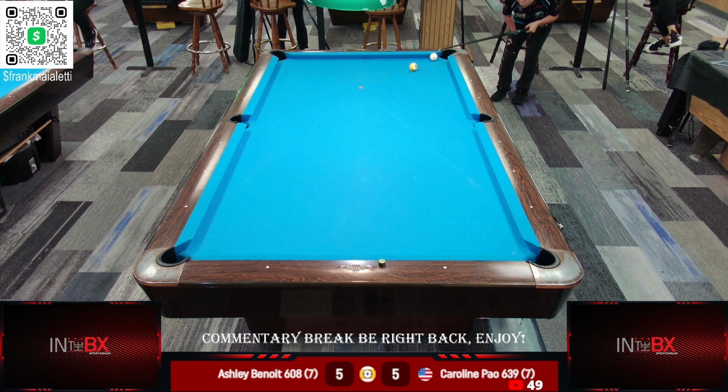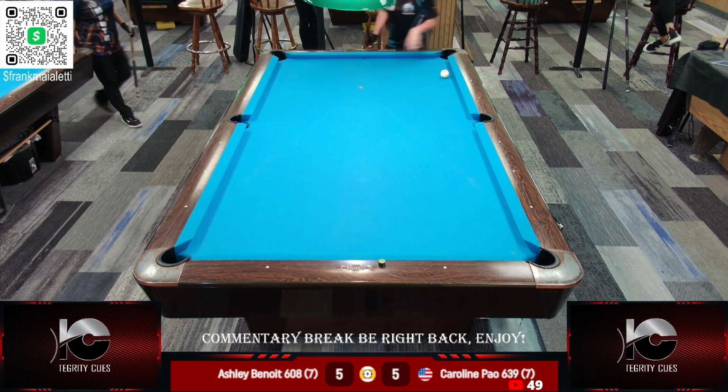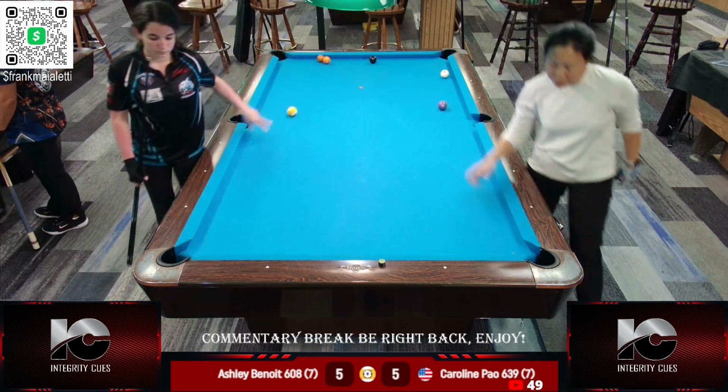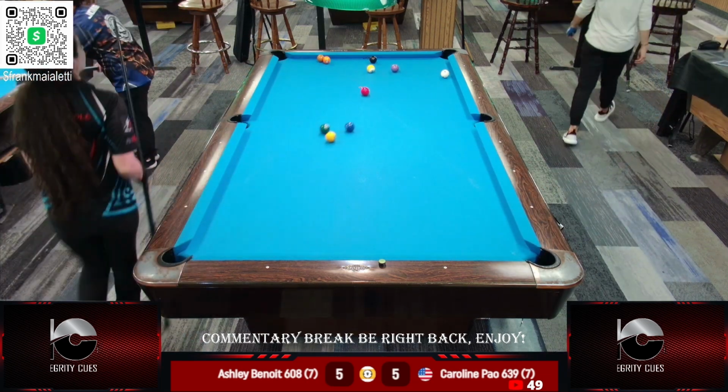She left herself tough for the 9. And she drills the 9 down into the side pocket. Tie this game up. Make the score 5-5. I'm going into rack number 11.